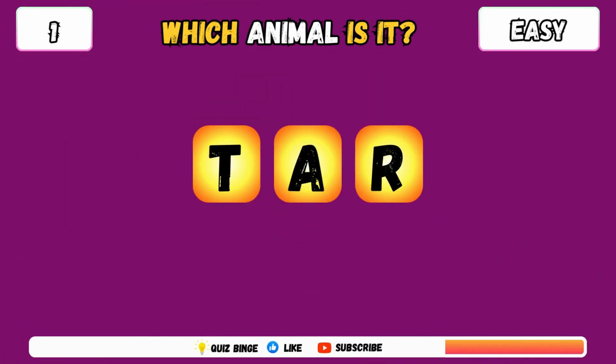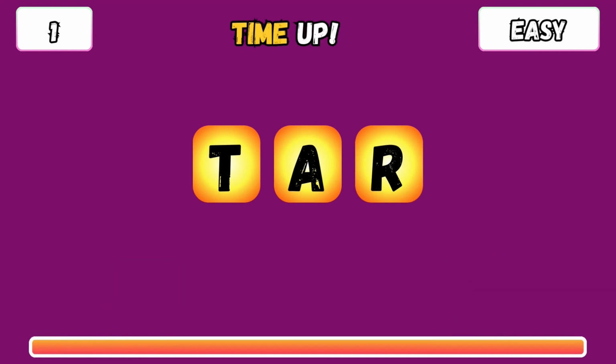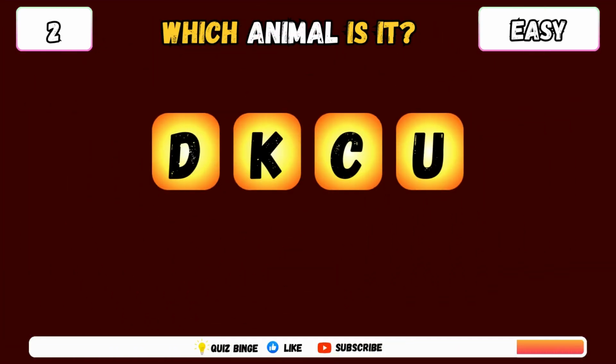Let's start off easy. Can you guess the animal from its scrambled name? Well done. It's rat. Do you think you can unscramble this creature's name and identify it?